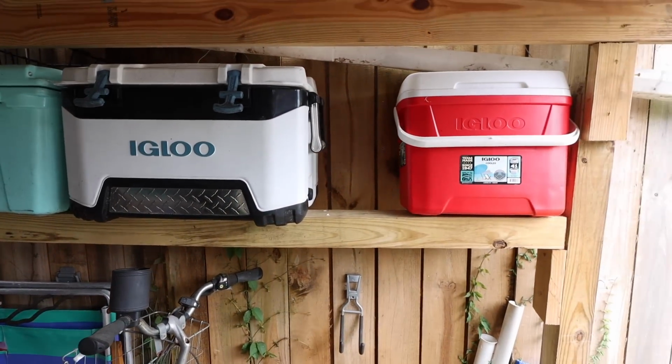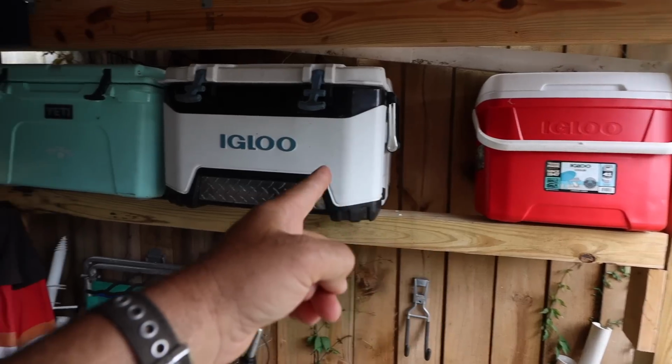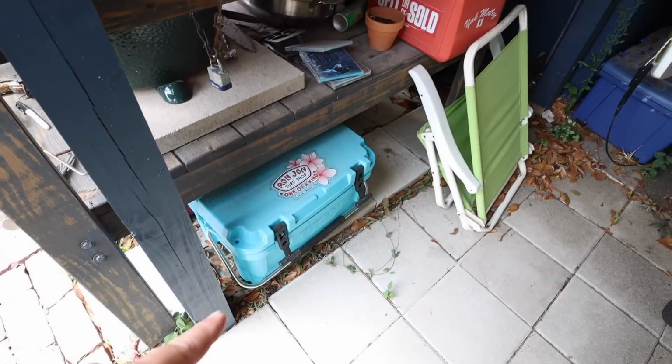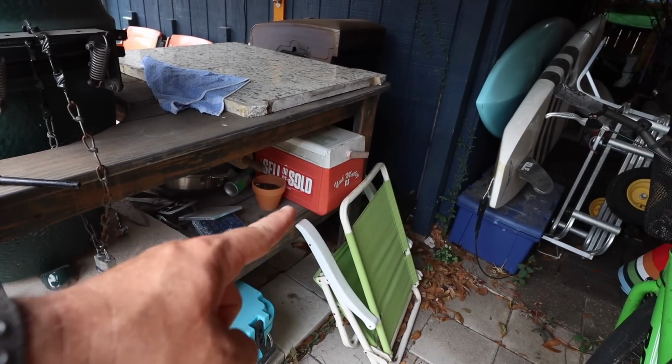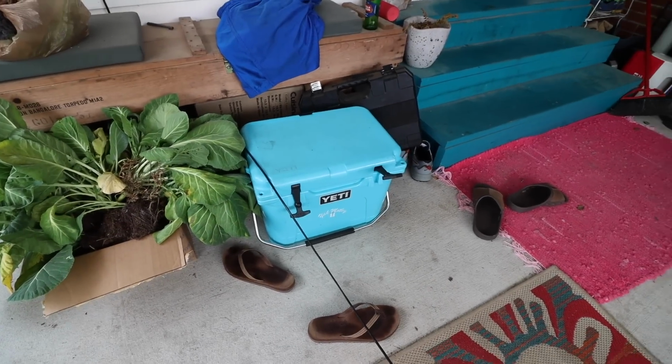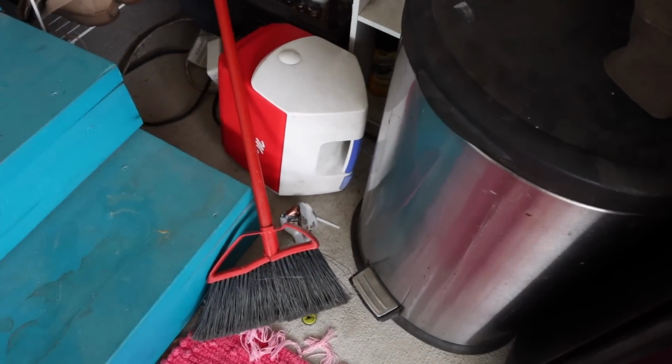Which cooler should I take? Which cooler? Maybe I should use that one, or that one I got out of the garbage can, or that one that has been sitting here for a while, or even this one I used to bring my lunch in.